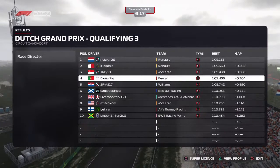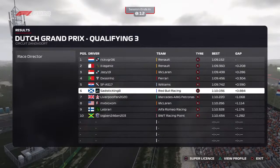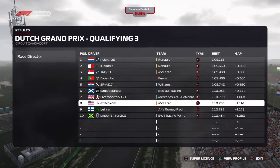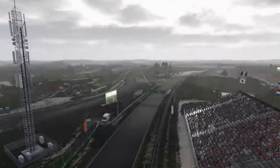Jazzy in third in the McLaren after a great effort. Desinio fourth in the Ferrari. AS17 only fifth in the Williams. Sadistic King in sixth in the Red Bull. Liverpool fan finishing in seventh, or qualifying in seventh. Bloxham down in eighth in the second McLaren. El Jarrari in ninth. And Big Ben last of the Q3 runners, and he'll start the Grand Prix from 10th position.